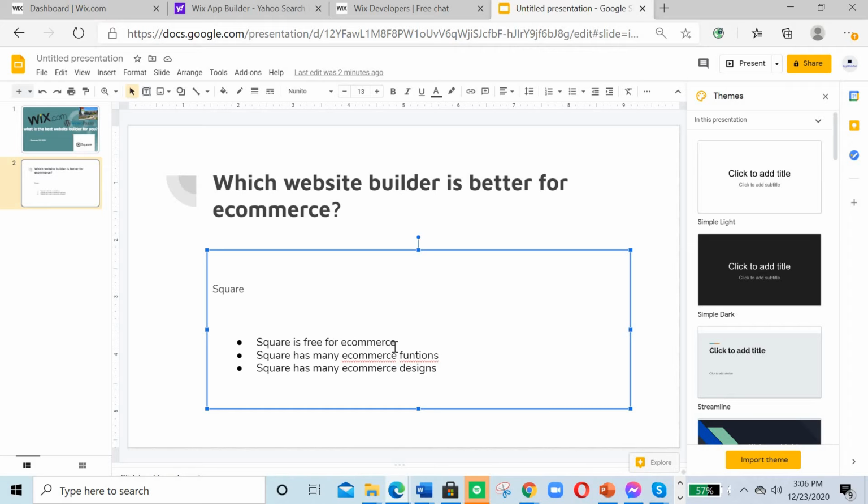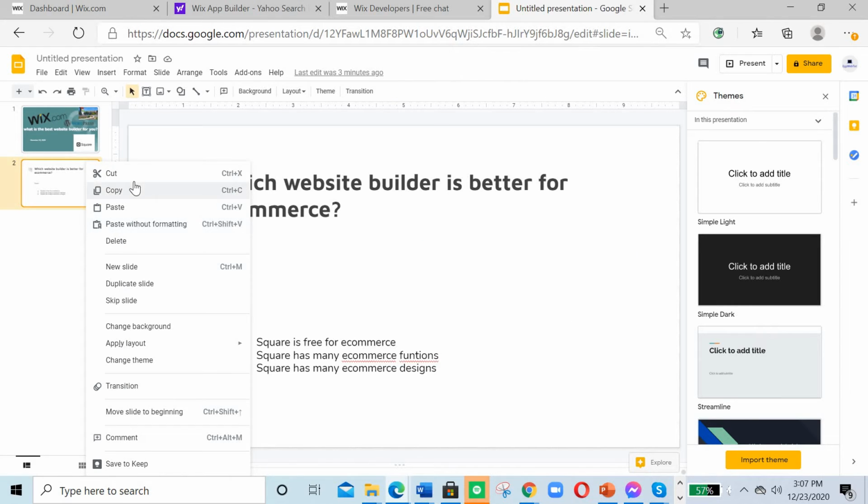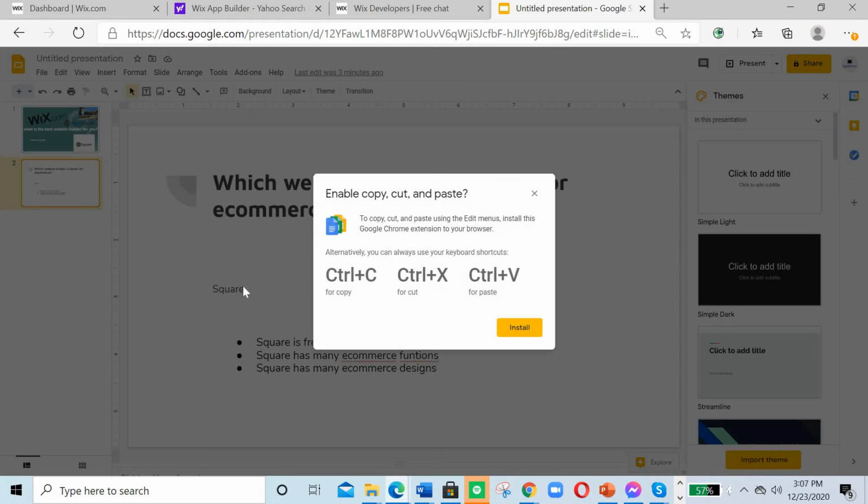Well, maybe Square is not the only one that does it free. Maybe what I'm saying is not real. Maybe there is another one that does it free, but it is not too famous. Put it in the comments if you know another one that does it free besides Square, because many people don't know Square Online. But well, now you know Square is the best one for e-commerce.